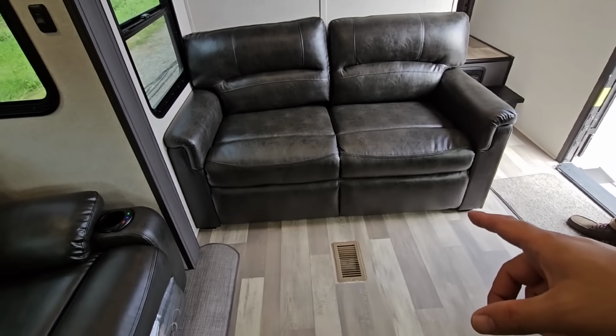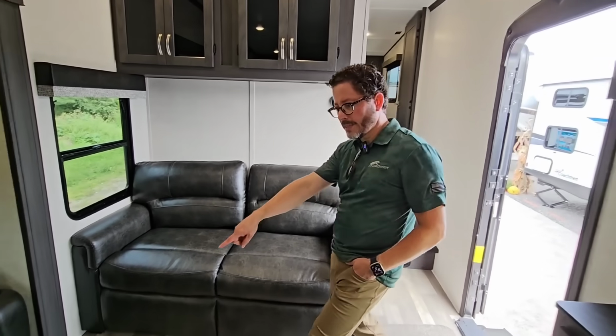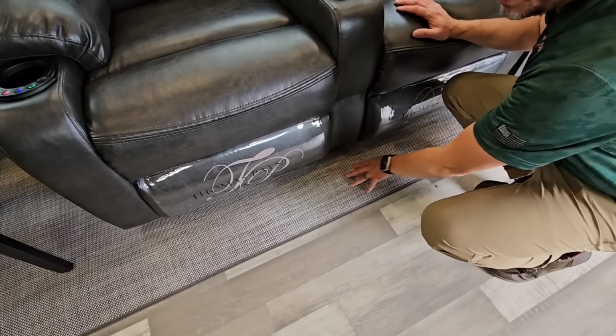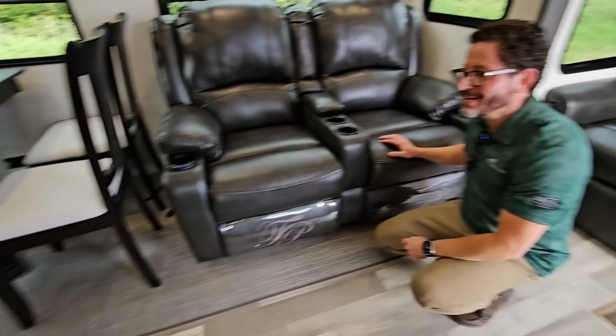This folds out into what, almost a full-size bed? Correct. It's a trifold hide-a-bed sofa. Okay. And you'll notice, if you zoom down here, we have actually changed the slide-out flooring. Now, this is more of a pontoon deck flooring. It lays down quite a bit better, in our opinion, than a standard lino, especially when it gets cold outside.